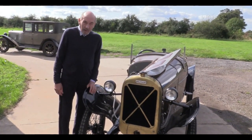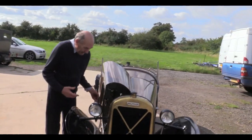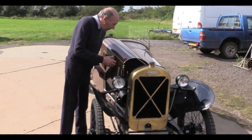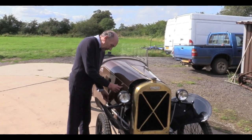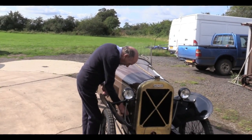But it is a talky little car, and I've only driven it round the field because we haven't been out on the road yet. Oh, I'll be able to shut the bonnet if the car's clever enough. Right, here we go.